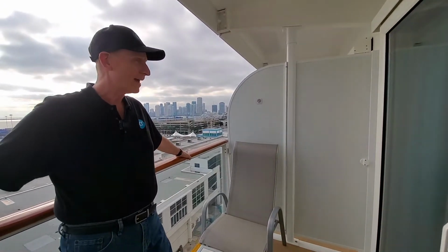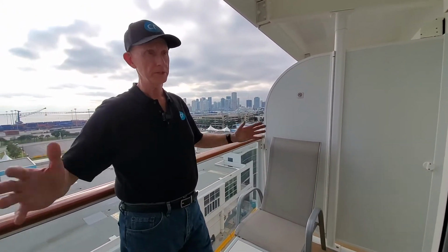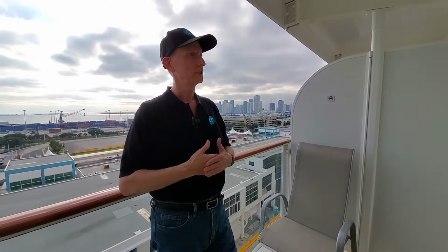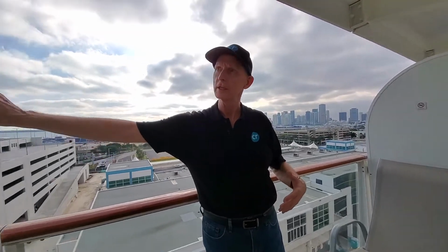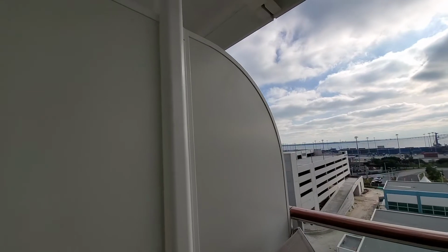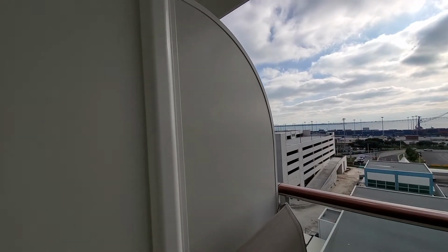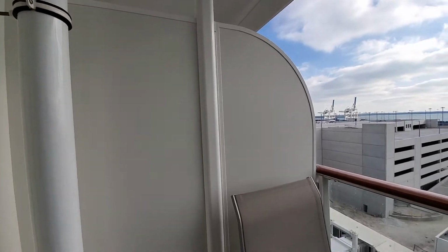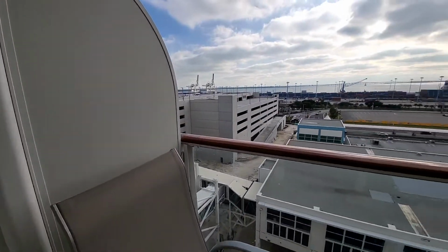This is a connecting room. There's actually 2 rooms next to each other and they connect. So if you're traveling with your kids, there's a way for them, I think, to unlock these little dividers so that you can have one big long balcony where you can go from one balcony to the next room if you're traveling with someone in the next room. Okay, let's go back inside.